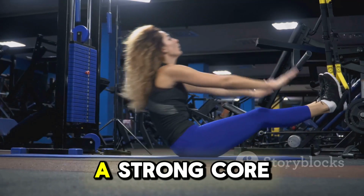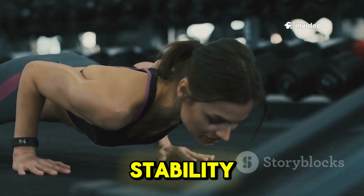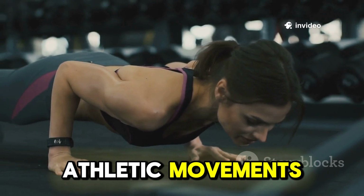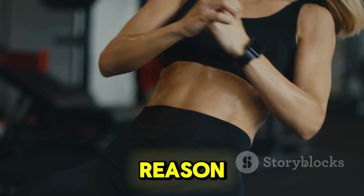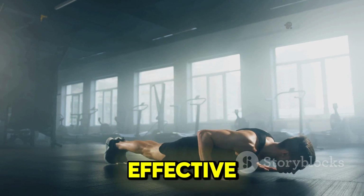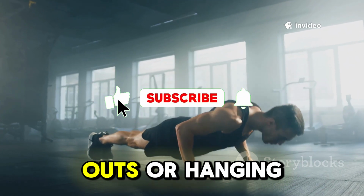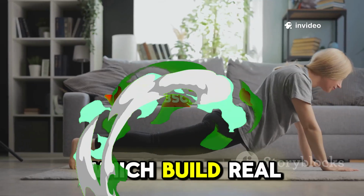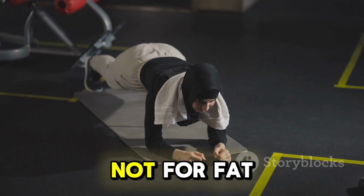Of course, having a strong core is incredibly important. A strong core is essential for stability, power transfer in athletic movements, protecting your spine, and improving your posture. And for that reason, you should absolutely train your abs. But you should do it with effective, functional exercises like planks, ab wheel rollouts, or hanging leg raises, which build real core strength. You should be training them for strength and stability, not for fat loss.